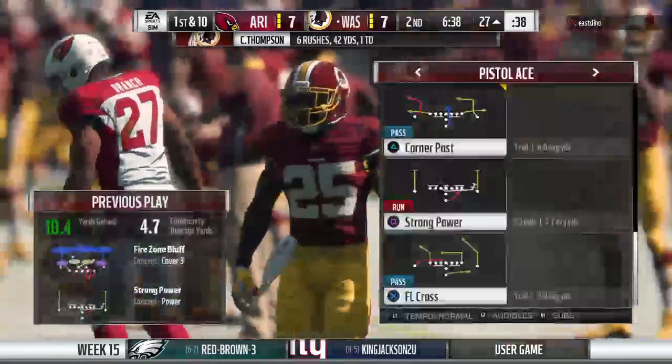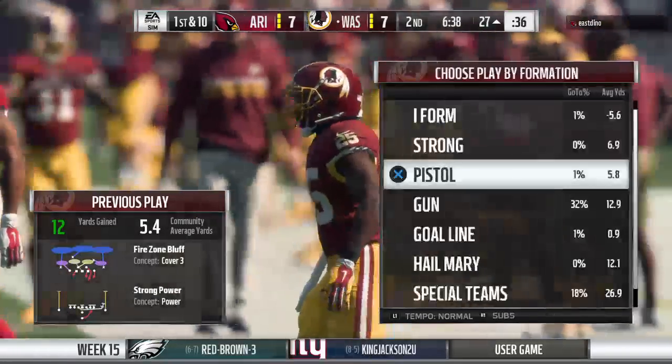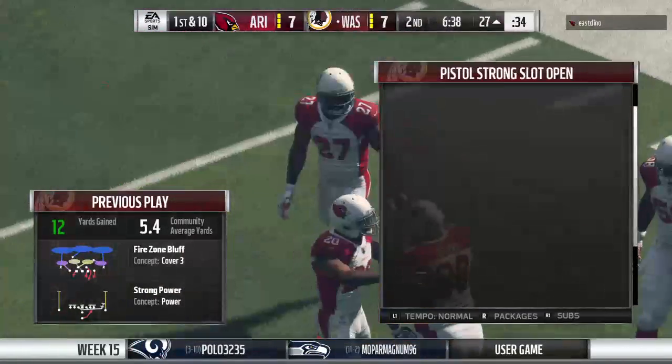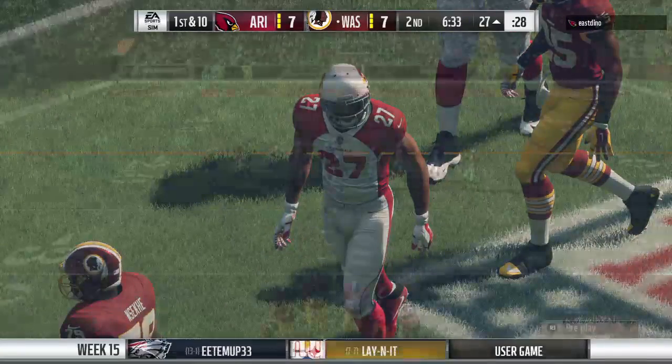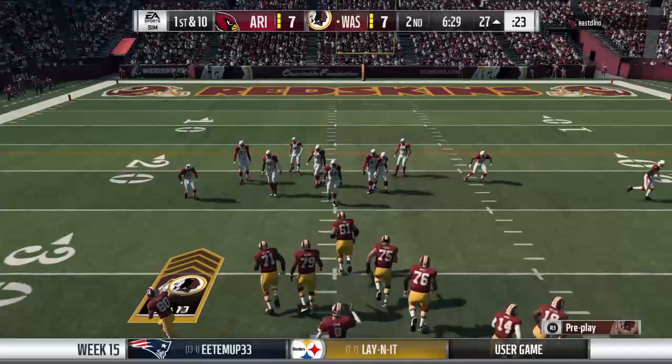Back-to-back nice plays. 12 yards that time and a 1st down. And that run was what a lot of people call an explosive run. Gave them good yardage, solid yardage. They feel good about the whole thing, and they did it behind a 2 tight end set.